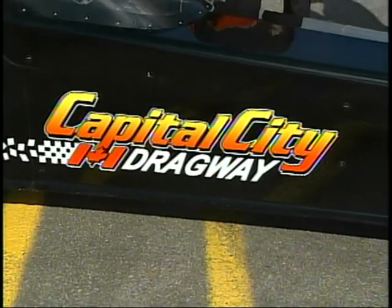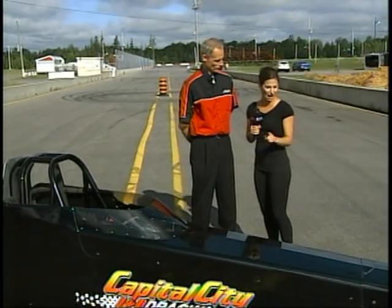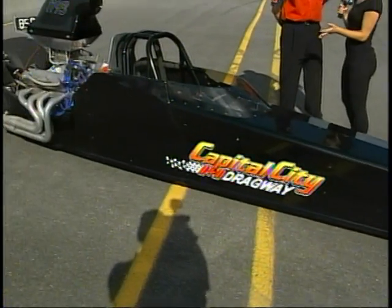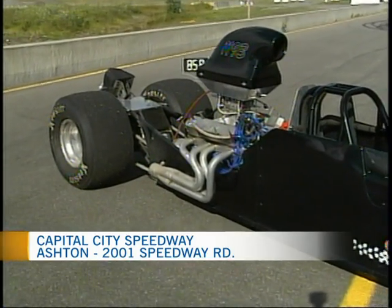So we've spent the majority of the morning talking about stock cars, but this is my first introduction to a dragster. That's the appropriate term? That is the appropriate term, yes. Okay, giving us a tour of Capital City Speedway throughout the morning is the track promoter, Todd Gow. What a cool job you have.